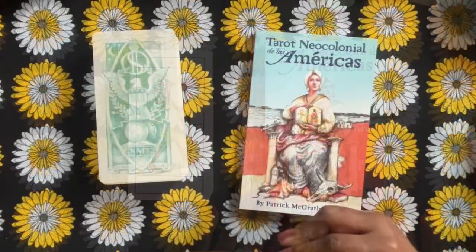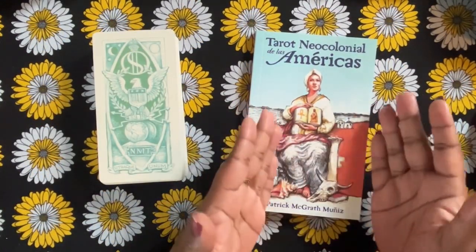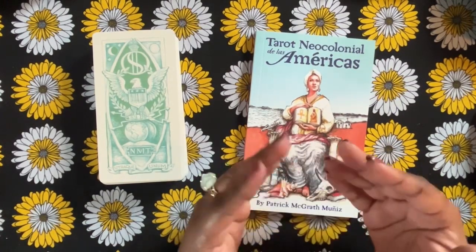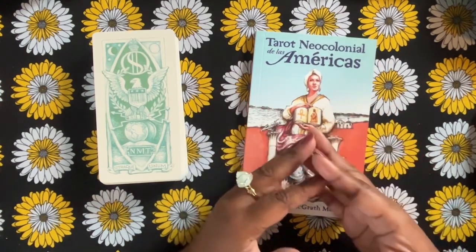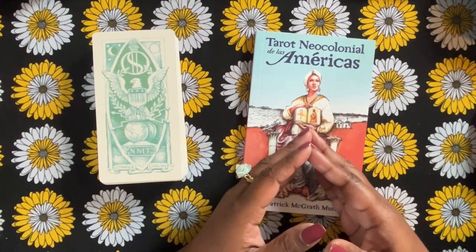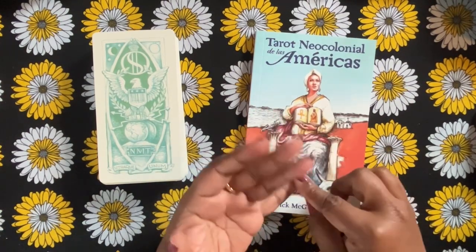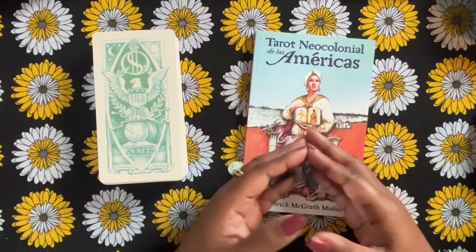So I want to see about this deck because right now I do political readings sometimes for myself and for my friends. And at the moment, I am using the Tarot V for that. I was thinking it might be nice to have something that's a little less gory, but also still strong enough to hold up to that. I use the Tarot V, and sometimes I use the Black Lives Matter Tarot, which can be very emotional.